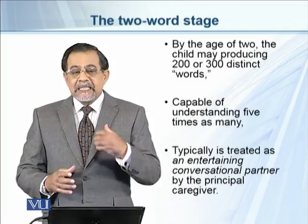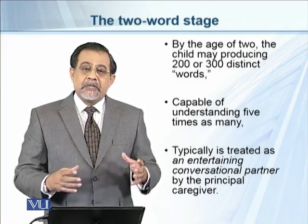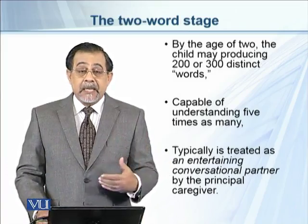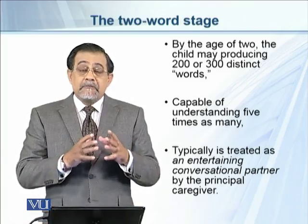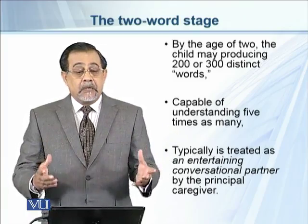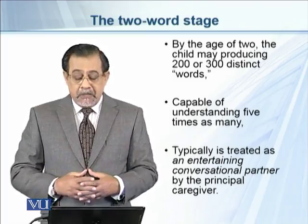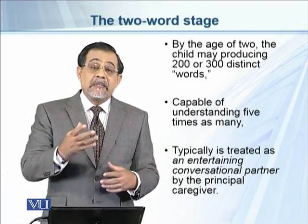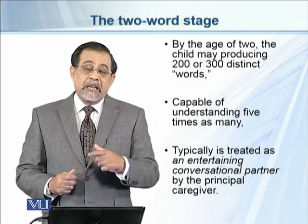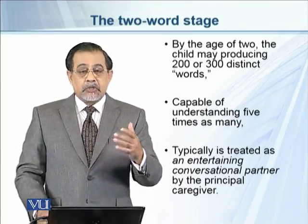So this function of communication and this habit of the adult, they keep on talking to the child not for any other purpose than to entertain, is very important for the language learning process. They may sometimes talk to the child for other than entertaining, but they keep on talking with the child for entertaining conversational purpose, and they take it that they are enjoying the conversation of the child. So this aspect is very important for language learning for the children who are in the process of learning at an early stage of their lives.